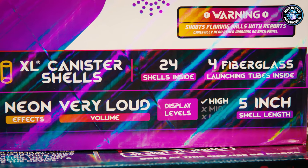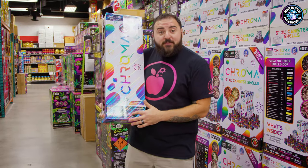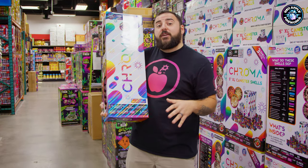You're getting 4 fiberglass launching tubes, super bright neon effects, very loud bangs, of course. Display levels are high, meaning that there's no mines or tails in this set. You're just getting one big, loud, sky-level break.